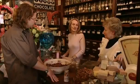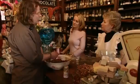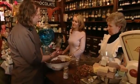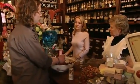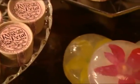So what inspires you about the Edwardian era? The luxury, the opulence, the design, everything. It was just a wonderful opulent era. And flowers were a pretty central part of smelling good and feeling good and looking good. They were. They form the principal part of most of the products that we use. Most of the ingredients that we use contain flowers, lavender, roses, geranium, violet.